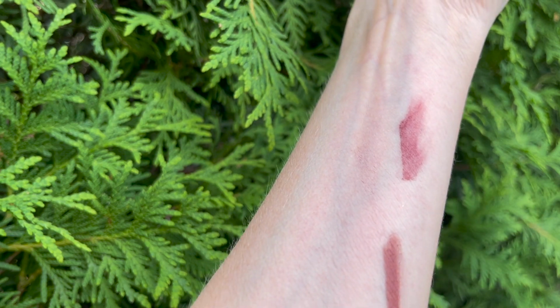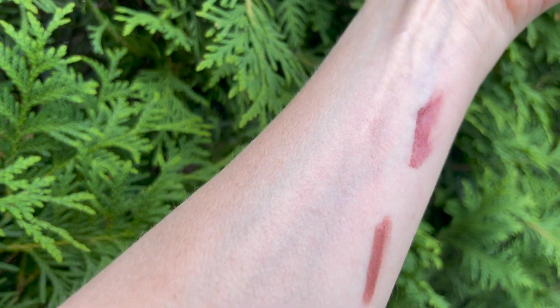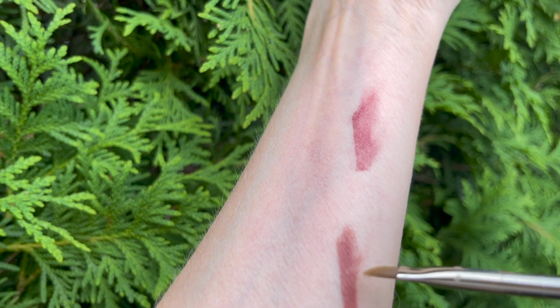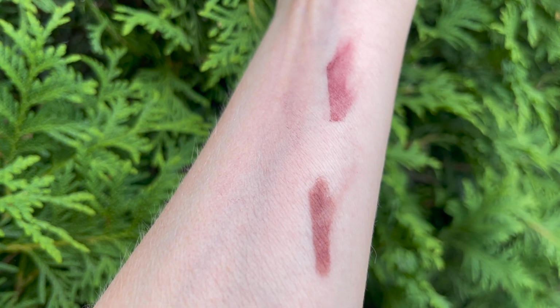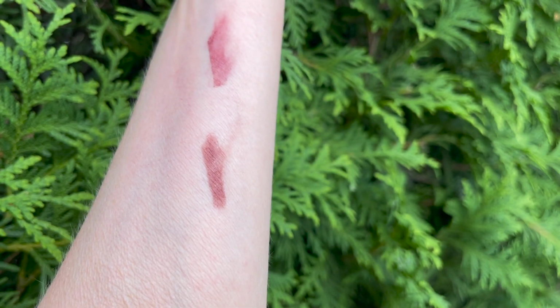I'm going to try to do this same thing. This is a Chanel pencil, similar color. I'm going to try to smudge it out, but as you can see, it just smudges away to nothing. So don't get me wrong, I love the Chanel pencils. It's just the Victoria Beckham ones are so much easier for me to get the look that I want.